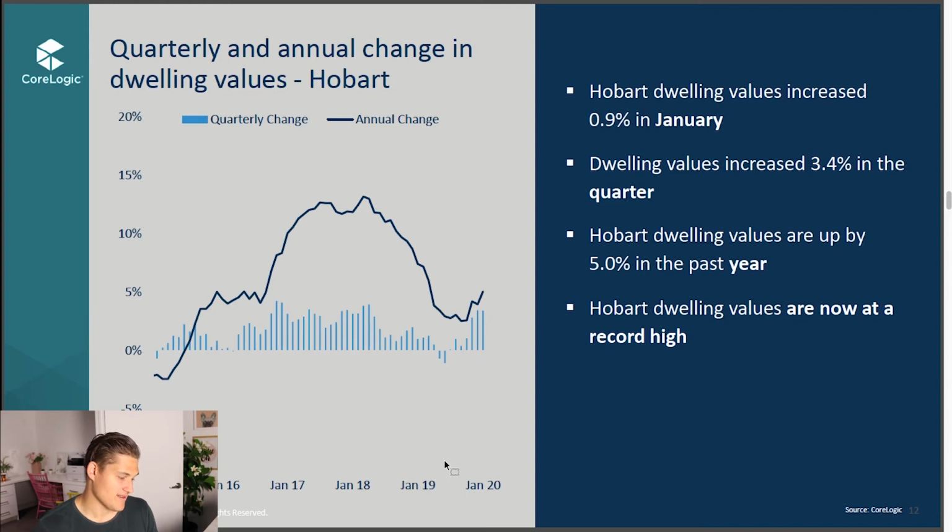Very interesting. So although we've seen some pretty strong growth there, they're already at their record high. So it's going to be interesting to see how this year pushes out for them. Interestingly, this quarterly change doesn't seem to be as negative as the previous one, and this annual change is quite strong on that return. We haven't seen a downplay there. So going to be interesting to see what happens to Hobart this year. Maybe surcharges ahead in this February, March hot time for the market.